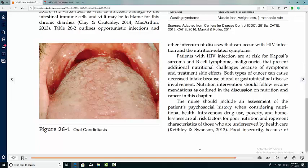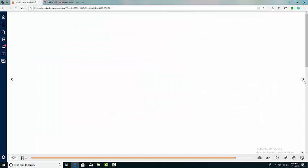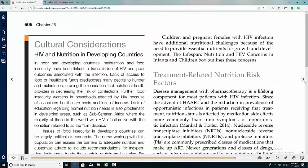It tells you at the bottom here, the nurse should include assessment of the patient's psychosocial history when considering nutritional health. So to my point, many other factors in their lifestyle, right? Intravenous drug use, poverty, homelessness, all of these are factors that have to be considered. I have patients that are on dialysis that also have cancer that resulted from the HIV that they have, and that person is homeless. So we are going to encounter in our careers really unique scenarios that the average person just often can't even wrap his or her head around.